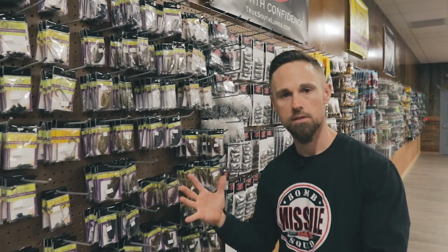Here we are on the inside of Rusty Hooks Bait and Tackle. Here's David Winters right here. Say hello to everybody. How you doing? They have gotten off to a hell of a start. The place looks fantastic. I can't wait to take you around this store. Let's start over here on the jig wall. Of course, you're in this area.